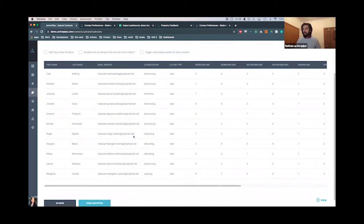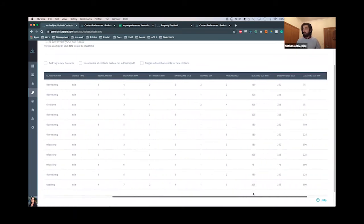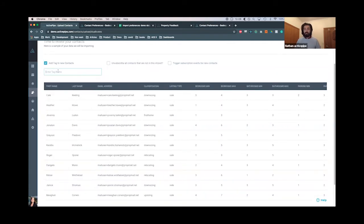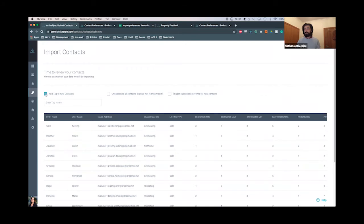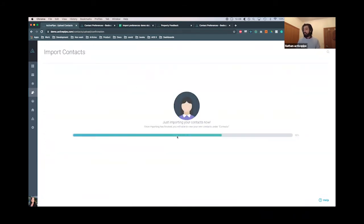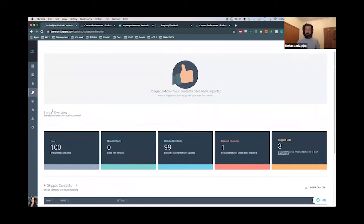So once you've uploaded it, you'll get this step here that gives you an overview of what the data is going to look like. This is so you can review your data. You can always tag this upload, so you could call this contacts with preferences or something to identify this particular list. Then once we get to the last screen, I'll show another addition that we've made. You may have gone through this upload process before, but this last screen is new.